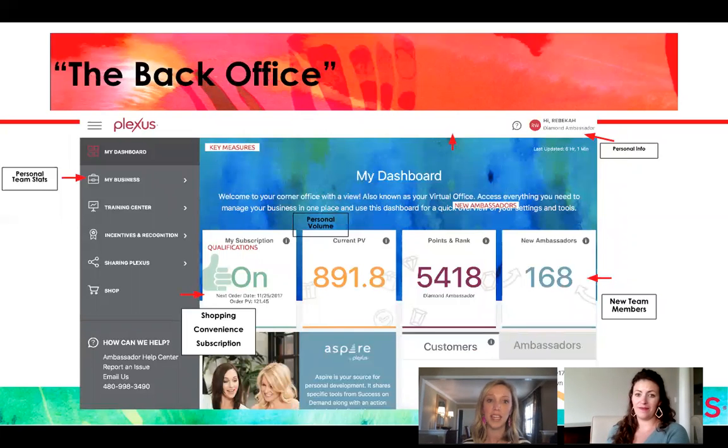Okay, so you sign up as a wholesale customer, and as a wholesale customer, you are given your own website. This is what your back office looks like. So when we say back office or virtual office, this is what it is. You can see you have your dashboard, which is the main screen that you'll see when you click on My Virtual Office. On the far left-hand side, we talked about this already. That's where you'll see your green thumbs up if your subscription is on. It tells you how much PV you'll get from your subscription and when the next order date is. That's very, very important to check.